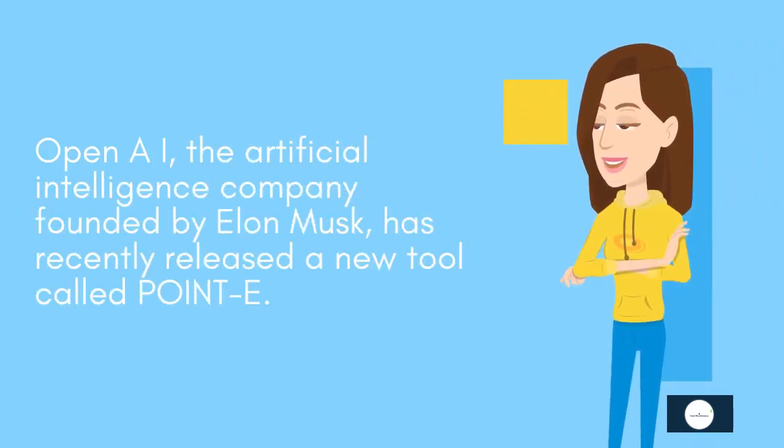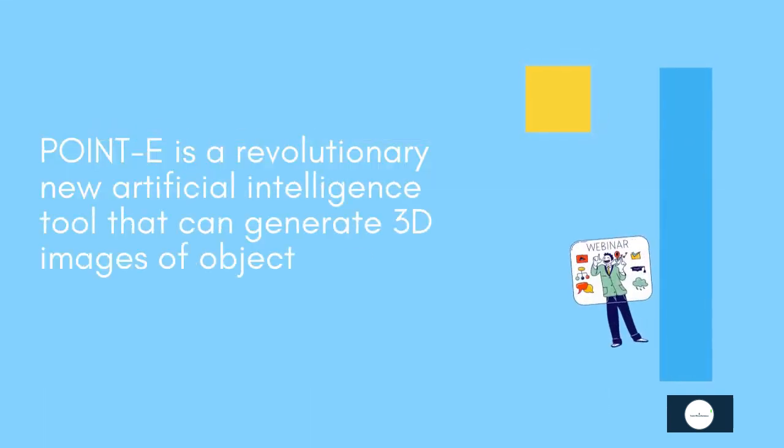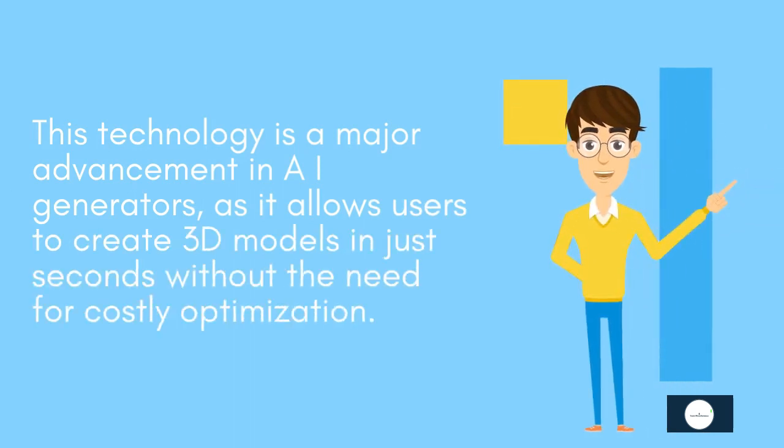OpenAI, the artificial intelligence company founded by Elon Musk, has recently released a new tool called Pointy. Pointy is a revolutionary new artificial intelligence tool that can generate 3D images of objects based on text. This technology is a major advancement in AI generators, as it allows users to create 3D models in just seconds without the need for costly optimization.